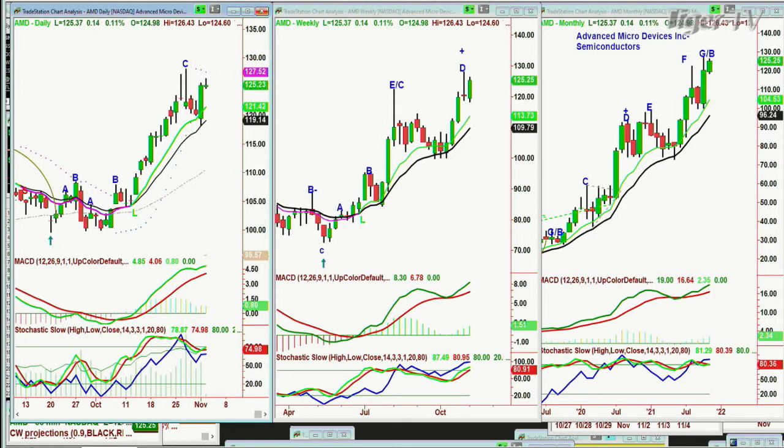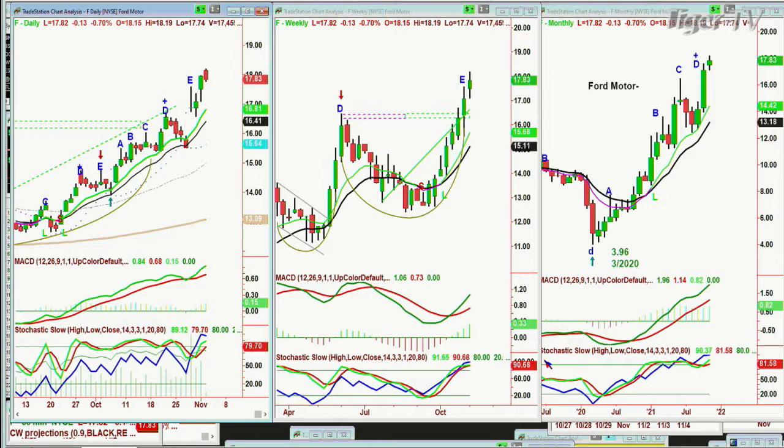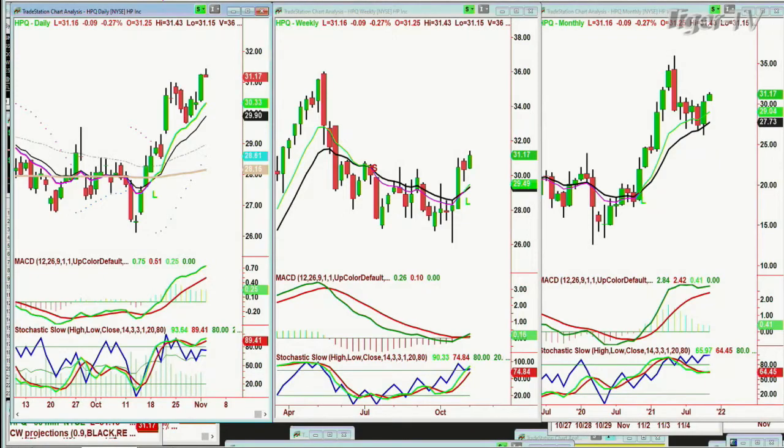And then I think we've got to be a little bit careful. And then we might find that when you're looking at chip shortage, look at Ford Motor Company. Ford made a new recovery high. It's at 17.84. So it is so selective. Hewlett Packard is HPQ. I haven't notated that for a while. Yeah, even Hewlett Packard's doing quite nicely. So this is so selective. I'll be back in a moment.